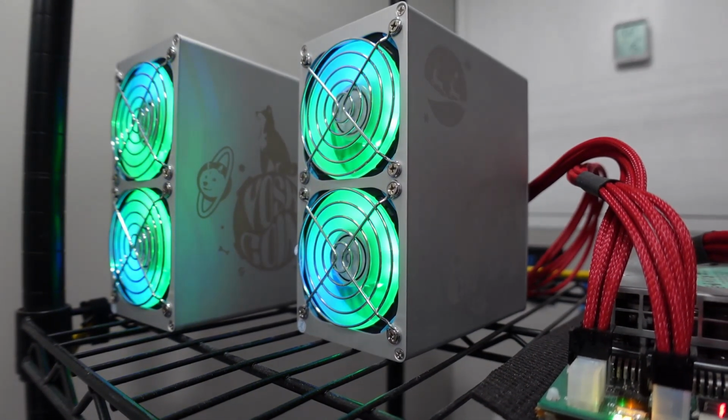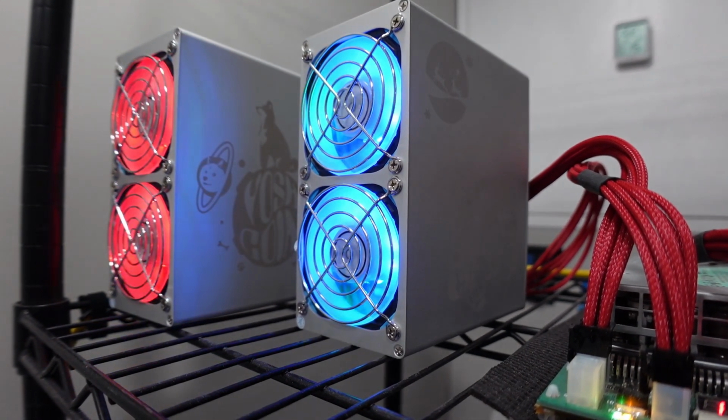Are mini ASIC miners the future of home crypto mining? Maybe.